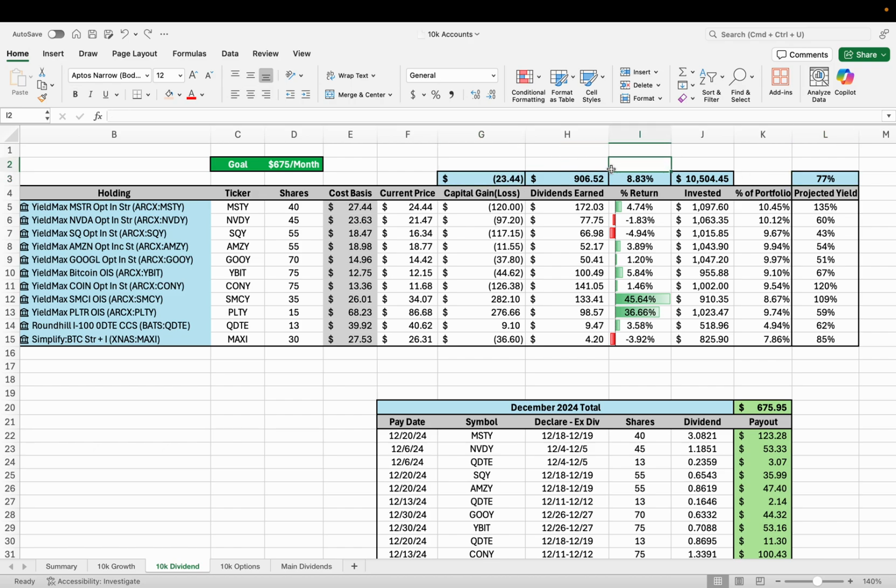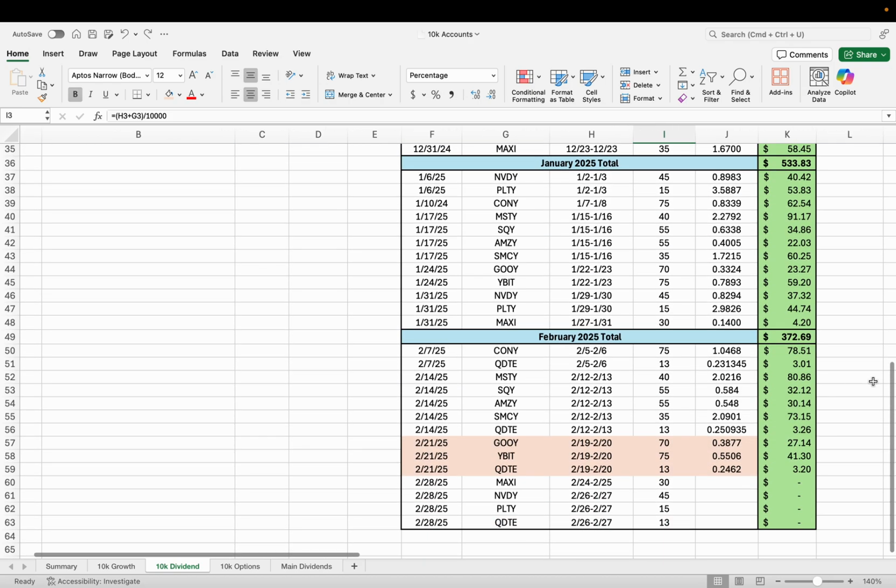Again, in my opinion, I'm very happy with this progress. 8.83% over 6, maybe 7 weeks now. Almost through our 7th week. And we're up just under $900. So at the end of February, once all the dividends roll in, I will buy more QDTE shares for March.